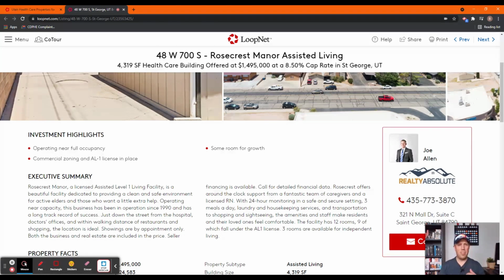So there are going to be different types of licenses in the states that you're in. That's something that you'll want to get familiar with in your specific state. Assisted living type 1 license in Utah is like the more basic type of a license. So it's people that are pretty autonomous. They can do a lot for themselves. They only need assistance with like 1 to 2 activities of daily living. And so they can do a lot of things by themselves.